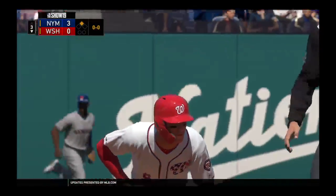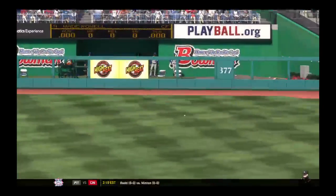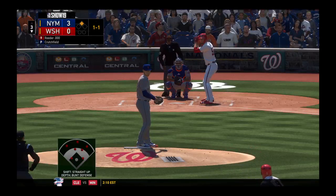So with your pitcher due up next, you can either have him bunt, or you could even think about having him show bunt to draw the corners in and then let him swing away. Depends on how much confidence they have in him with the bat in his hands.